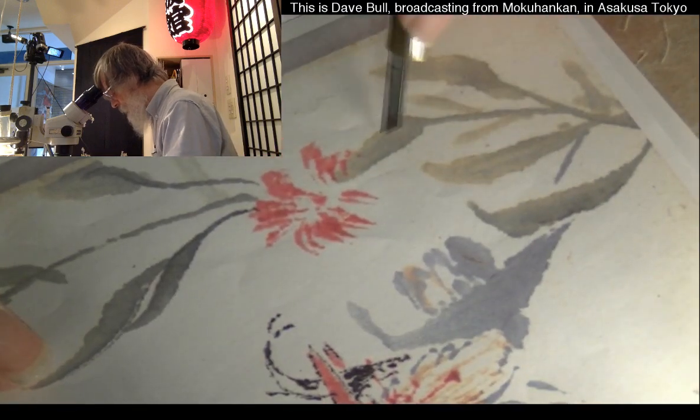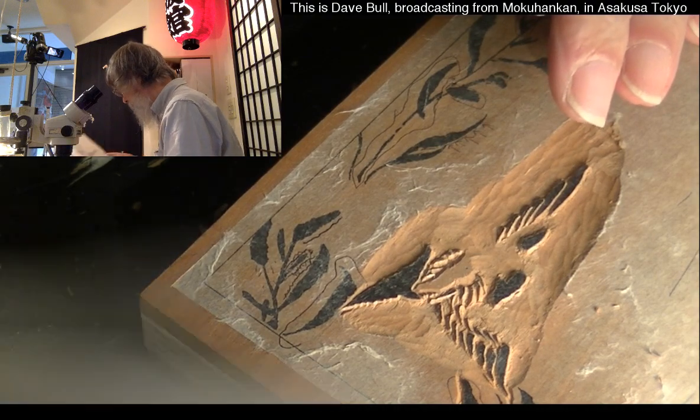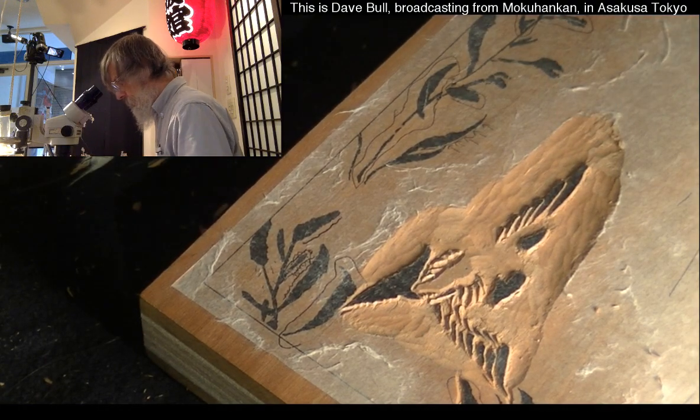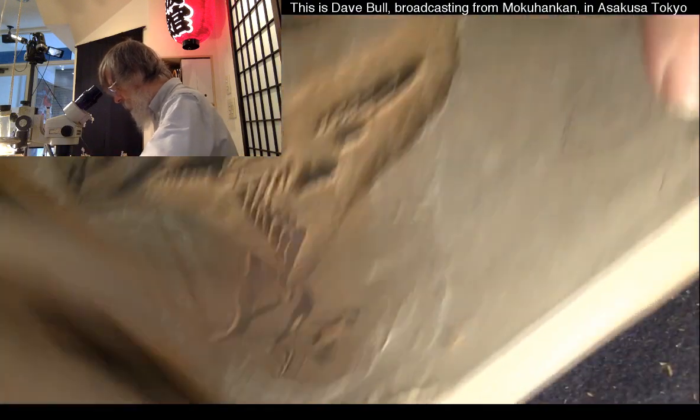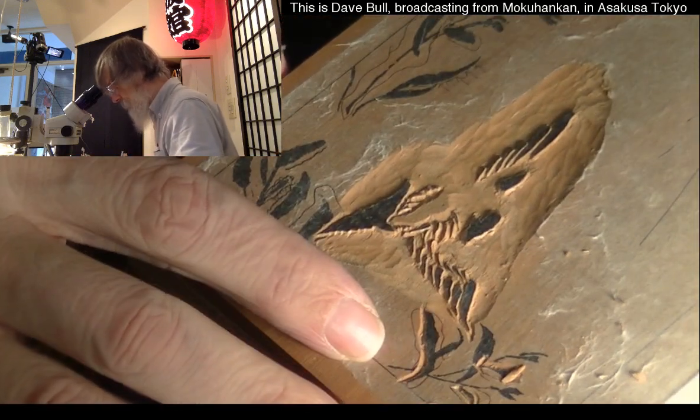Again, to reiterate, the finished print is not going to be delicate little washes on every single leaf. It'll be just broken up into flat colors that will have an approximation of the original watercolor painting. Now, we're not making a watercolor painting. We're making a woodblock print.